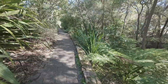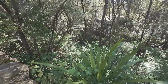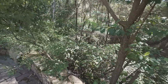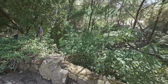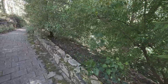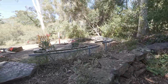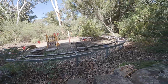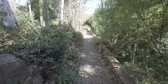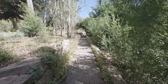This region is the plants by the sea, so I'm trying to find a path where I can show you. There is a small river, not an ocean, where there should be water inside it, and it tries to imitate these plants by the sea in the Sydney region. There are some renovations, so some of these benches are being renovated, which is really good to see, that they are still renovating stuff and making this even better.